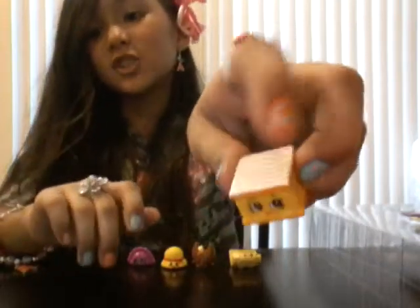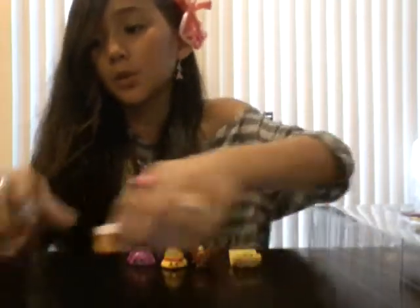Let me get this one out. Oh my goodness. This is going to be hard. This is hard to take out. Okay, Nilla Slice. She's a duplicate. Let me go put her over here.